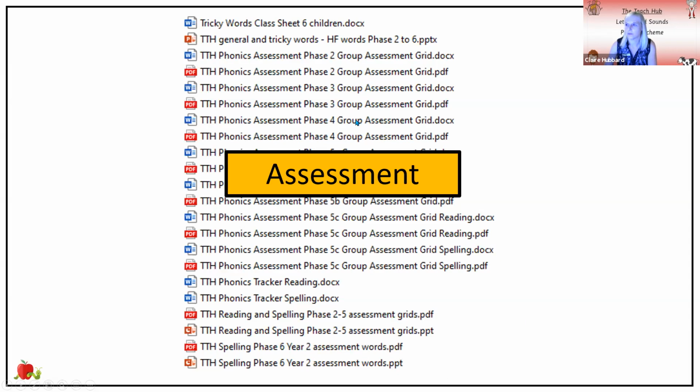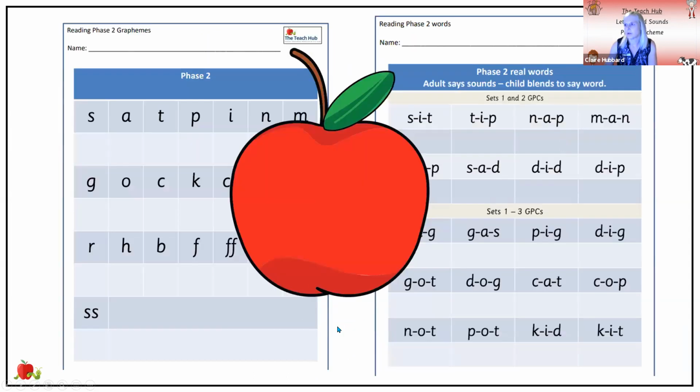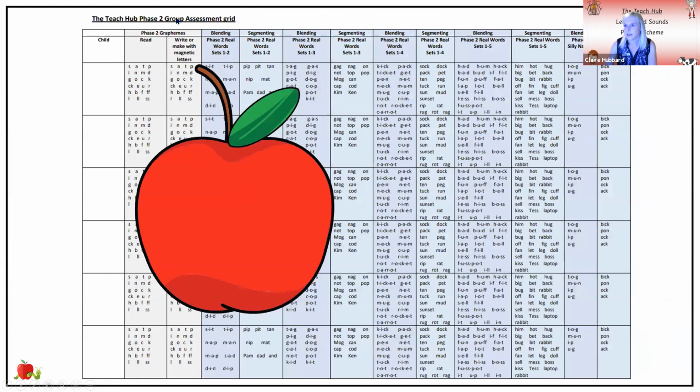This includes all these group assessment grids, and then you've got individual assessment grids as well, because somebody wanted the individual ones as well. And it's got the phonics tracker for reading and for spelling. So that's the sort of thing it looks like. Can they read the letters? Can they read them in the words? Silly sounds, tricky words, all things like that. That's a group assessment grid, so you put the names down there.